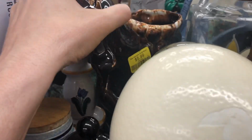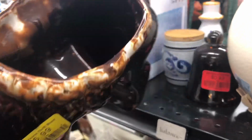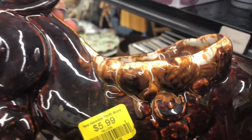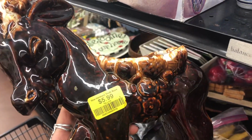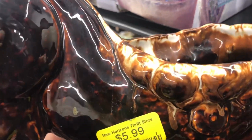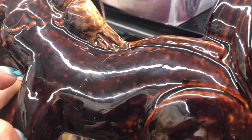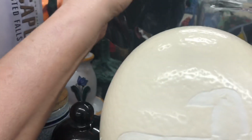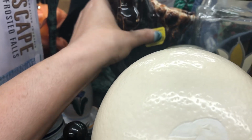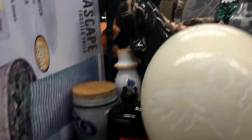See this horse planter. I can see it's cracked already. Aww. Darn it, because that is so nice. See, there's the crack. His whole head must have come off and somebody re-glued it. Darn, you know what? If it was a little cheaper, I'd probably get it. Somebody that really loved it could just upcycle it somehow.